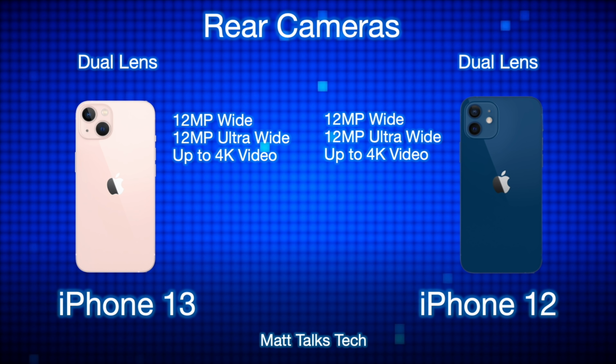Yes, both of them do have a 12 megapixel wide and a 12 megapixel ultra wide, and they can both record up to 4K video, but the iPhone 13 also does have larger sensors and also larger lenses to let in much more light for better dark pictures.